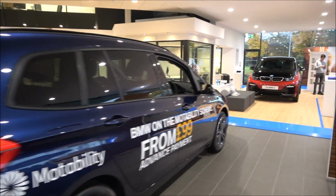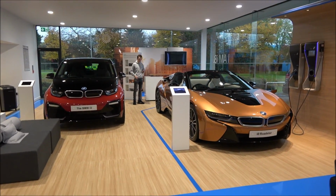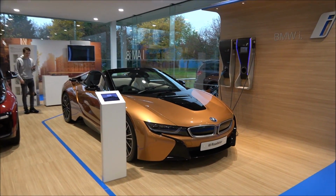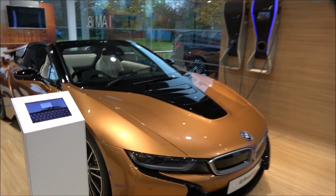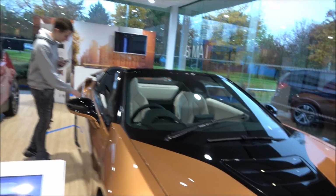I've never seen one of them before. And here we have the eyes. We've got the BMW i8 Roadster. Absolutely love that colour. It's like a copper, like a bronzy copper colour. And we've got the i3 there.